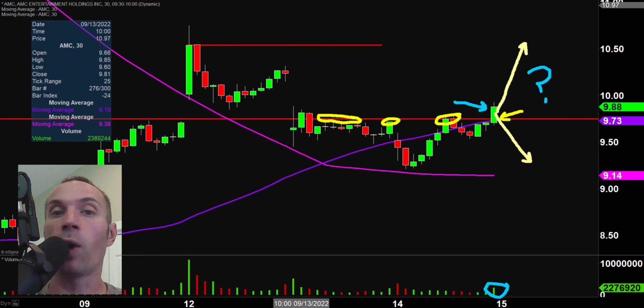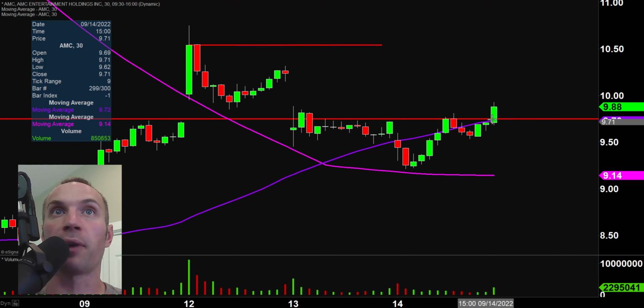And that's the whole idea of a watch list: to find unique, interesting situations, not randomly rush out and buy something, but to watch it, to see how it behaves and see if it behaves in a way that fits your strategy. So if you like to play breakouts that maybe are just getting started, this is definitely one to keep an eye on.